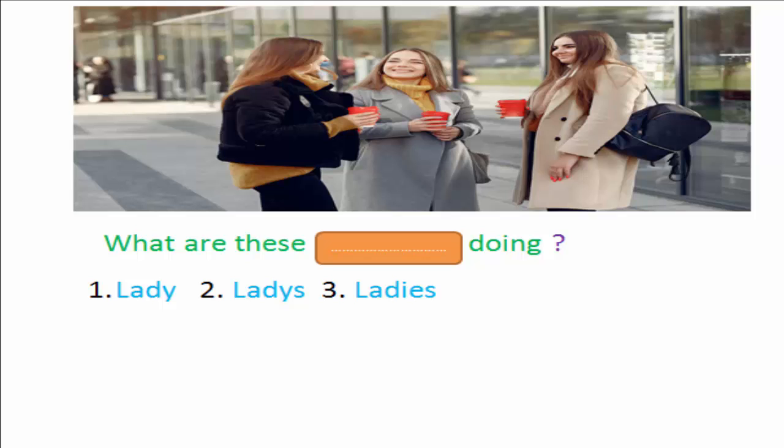It's unlike boy or key. In the previous examples, here we have a consonant before Y. So the rule says to drop Y, put I in its place, and then add ES to indicate the plural, as in answer number 3. The correct answer is number 3. What are these ladies doing? Number 1 and number 2 are false.